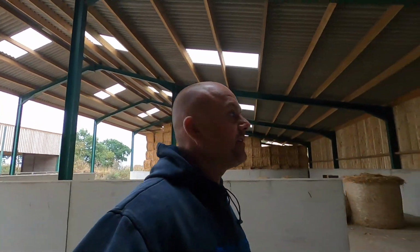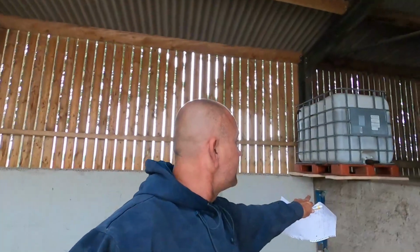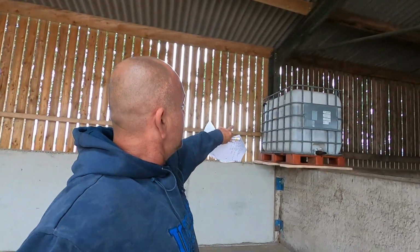We just keep ticking a few jobs off in the shed, because hopefully in 3 weeks' time we'll get a new batch of pigs coming in here. I put that IBC up yesterday. That will pipe from the pressure vessel down this wall, and then we'll pipe to two banks of nipple drinkers in this shed, one on this wall, one on that wall.